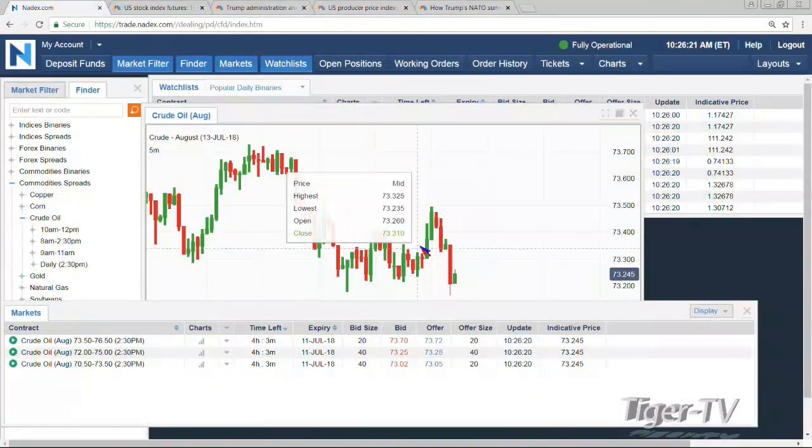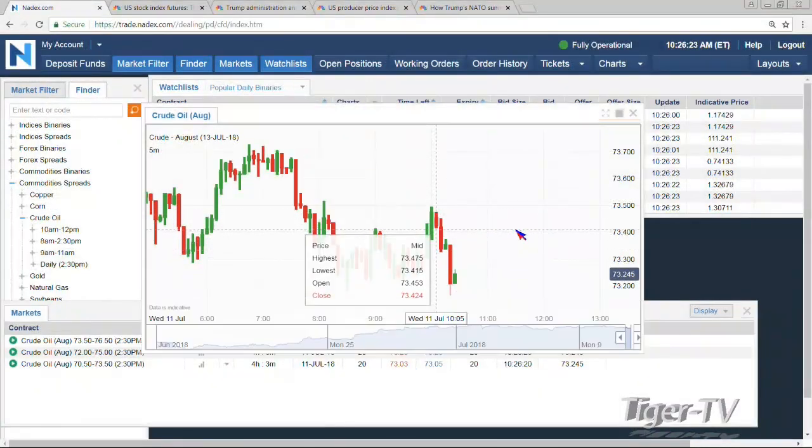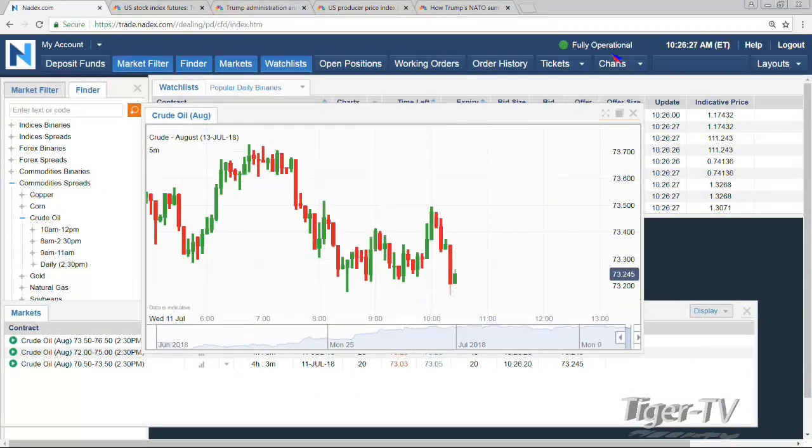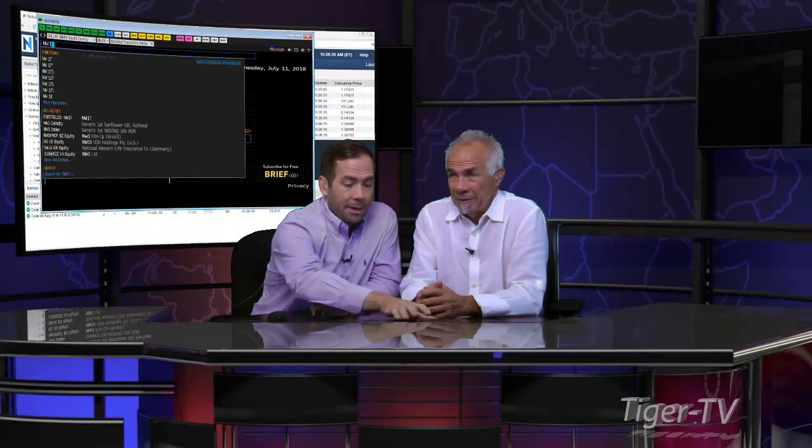Normally it's looking for a 40 or 50 cent move, and with the type of action we've been getting in oil, there's no reason why not. We've had $1.50 almost every day. It's been fluctuating between $72.50 and $75. I agree, and that's not even with inventory numbers coming. Exactly. Stay right there, folks.